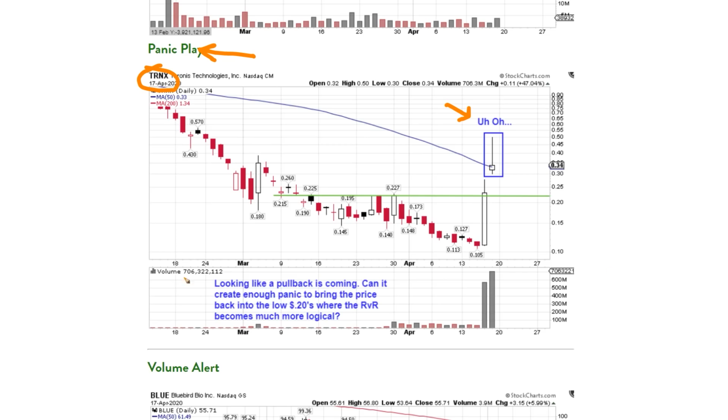Or in other words, like I said, it looks like a pullback is coming. So if a pullback, meaning the price is coming down, is coming, do you think you should just buy right now? No, that would be a pit that should be avoided. Or in other words, be patient.